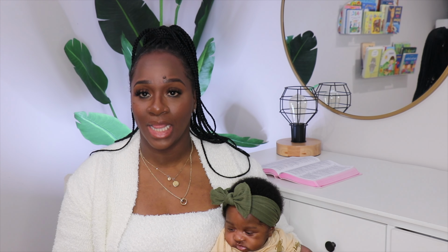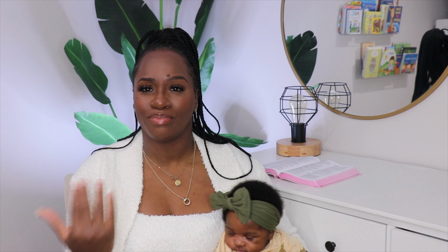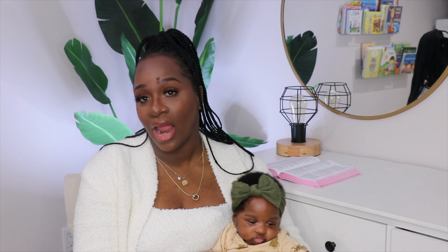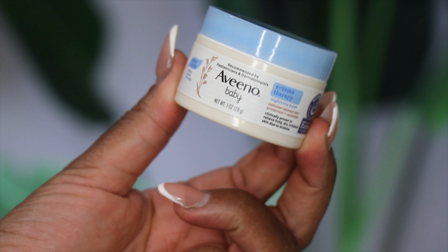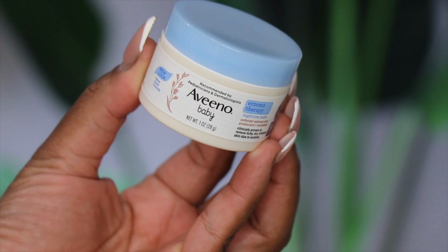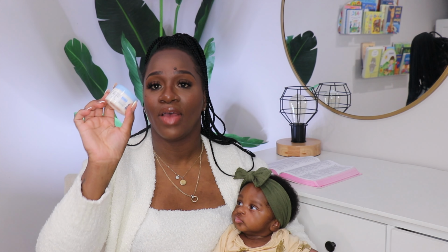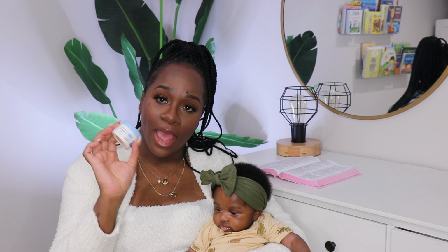Okay, so last but not least, we're gonna go into baby skin and not like baby products. The first thing that I really love is the Aveeno Baby Eczema Nighttime Balm. Now, my baby has a slight case of eczema and this stuff has been the truth. Telling mama, it's been everything.